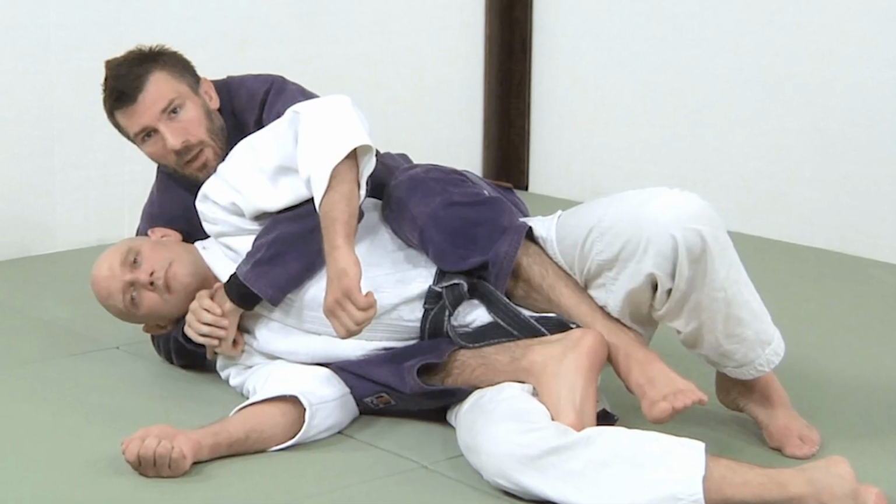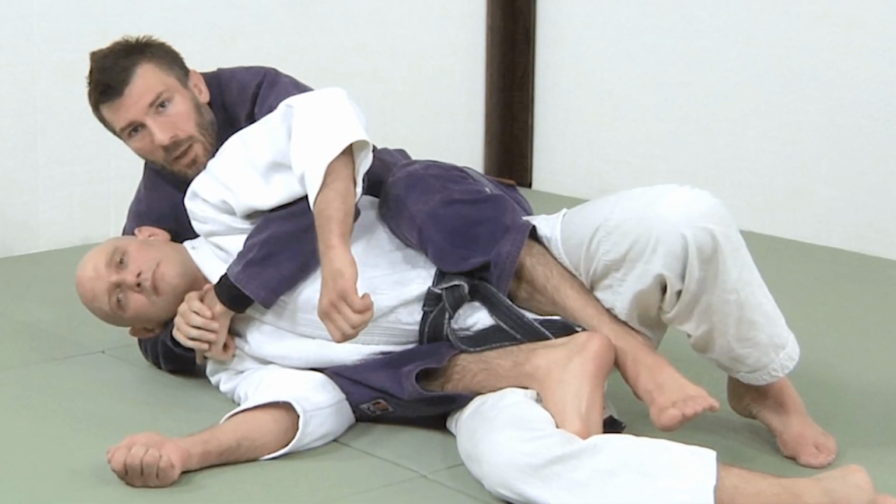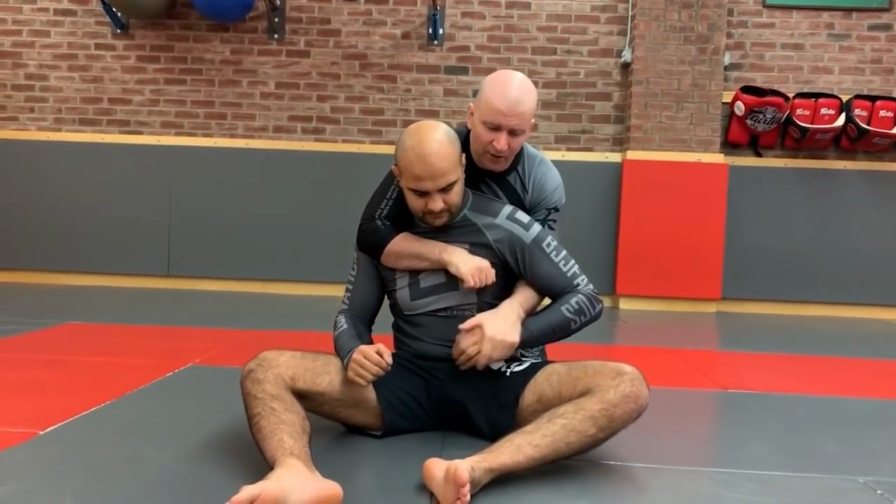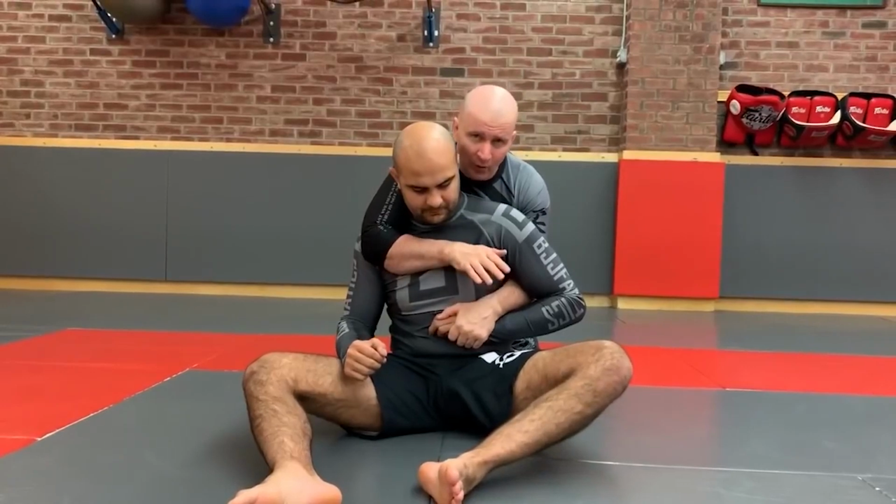The hand that is under their armpit should grab your other hand's wrist on top. Locked hands with a seatbelt, or open hands with a one-on-one grip.